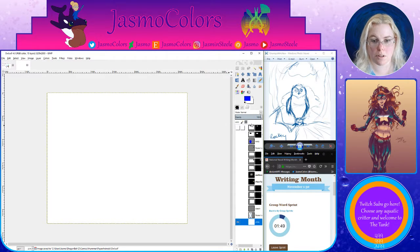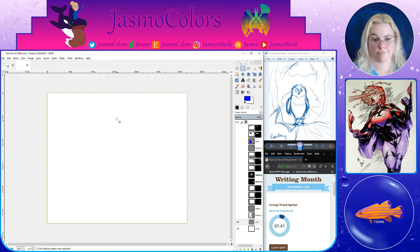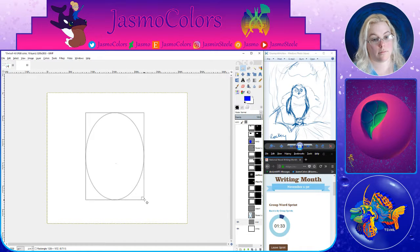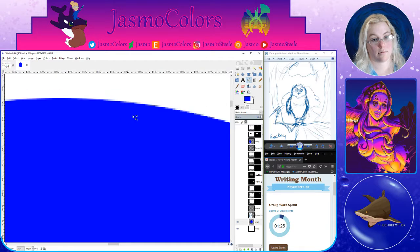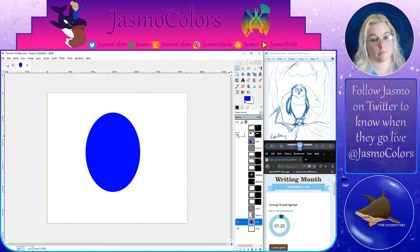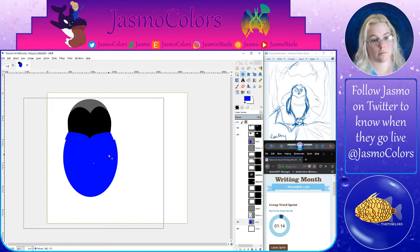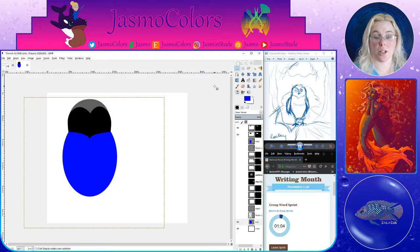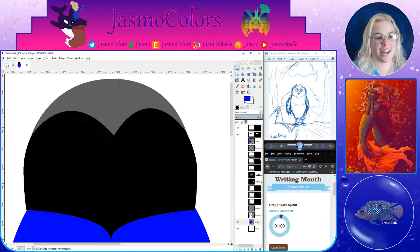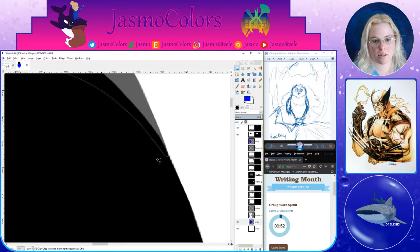Less than 2 minutes left in this sprint. I need to figure out how to mirror stuff. And not by like, oh, I made this shape, let me cut half of it off. Because it's not even mirrored here. It really isn't. And hello, thing. What are you doing in here? How did you get in here?